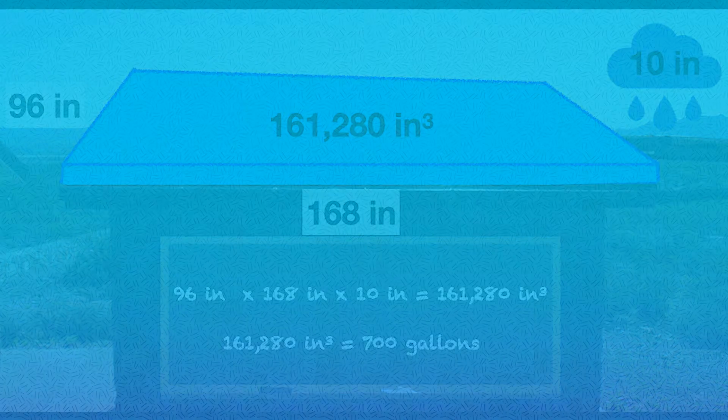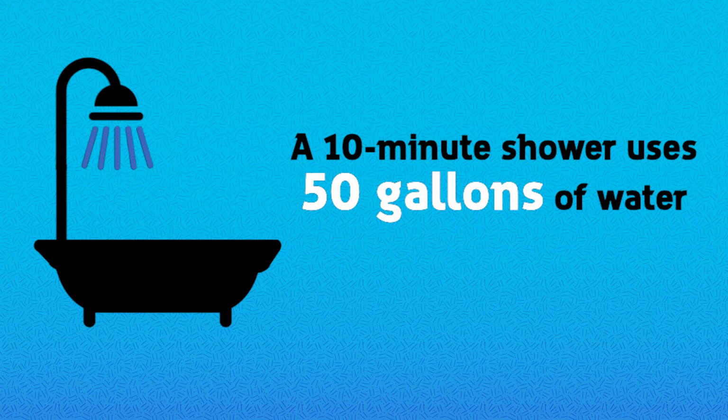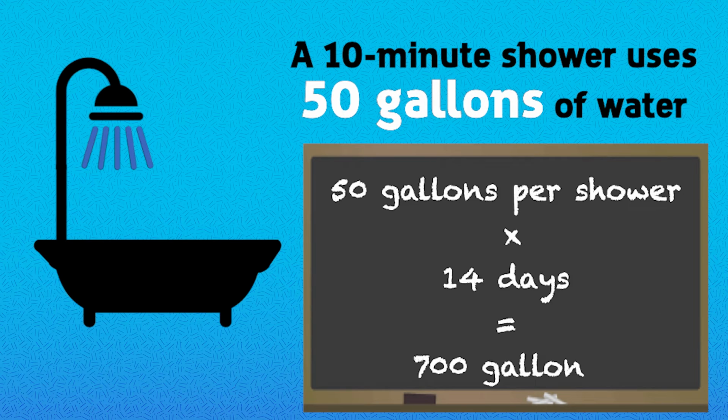You use about 50 gallons during a 10-minute shower. If you took a 10-minute shower every day, it would take you 2 weeks to use that much water, and that's just from this one little roof. Imagine if this was the roof of your home or your school.